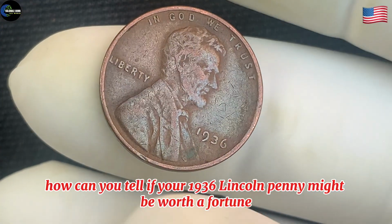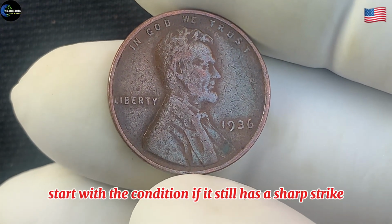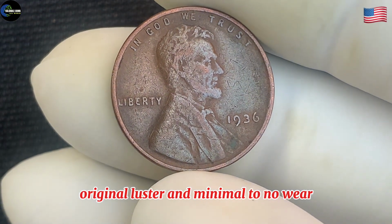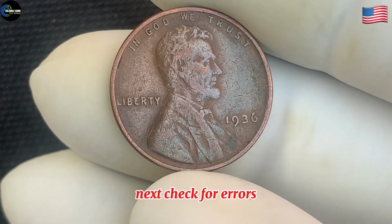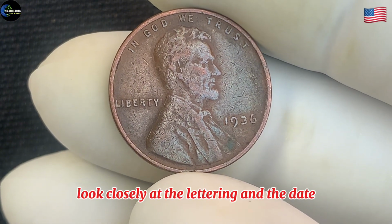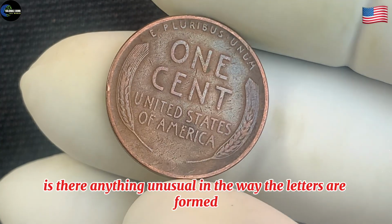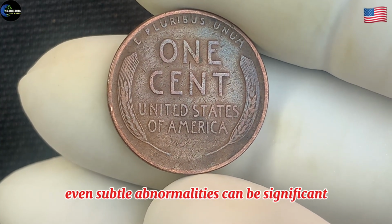So, how can you tell if your 1936 Lincoln penny might be worth a fortune? Start with the condition. If it still has a sharp strike, original luster, and minimal to no wear, you're already off to a great start. Next, check for errors. Look closely at the lettering and the date. Do you see any signs of doubling? Is there anything unusual in the way the letters are formed? Even subtle abnormalities can be significant.